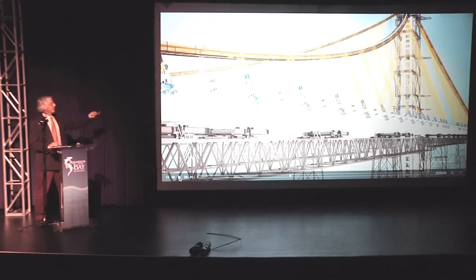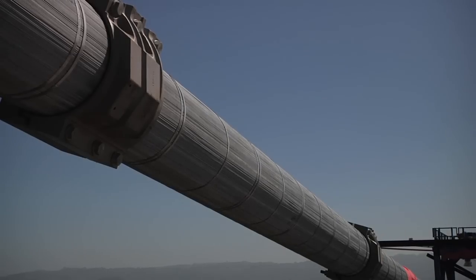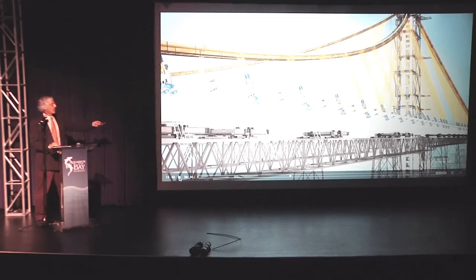And the cable, even though it's very, very strong, over 17,000 wires, each one of those wires more than 5 times the strength of regular 50,000 KSI steel, is very strong, but it's still flexible. So this cable moves many, many feet just to get this to go up a few feet. Okay, so next, go ahead, Paul, please.